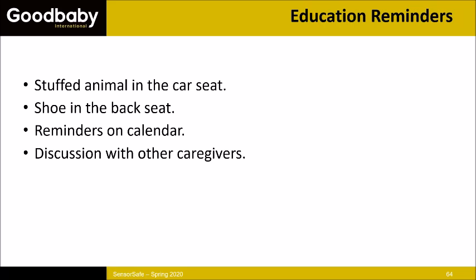I would in advance add a little reminder to my Outlook calendar and give him a call 15 minutes after I expected him to have dropped her off, to just say, hey, what's up? How'd drop-off go? Did she cry? Was everything good? Just to check in and give me some peace of mind while I was out doing whatever I was doing. And that reminder popped up on my phone. So it was right there. I didn't have to remember myself that morning because it was already in the Outlook calendar for me.